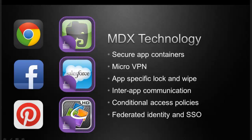If that staff member happens to leave, guess what? You just disable their main account, they can't get into the rest of the apps. Again, they never knew their username and password. Now that's a fantastic feature. It makes life easy for the user and makes life a dream for the IT administrator.